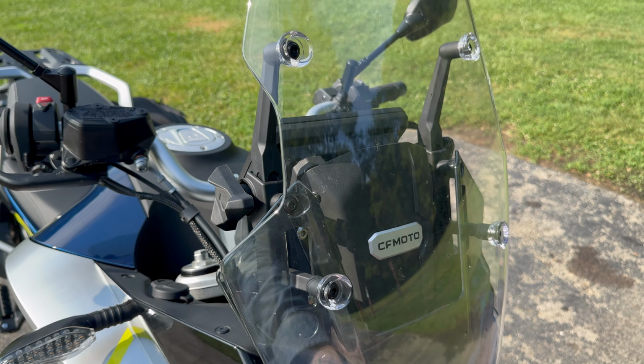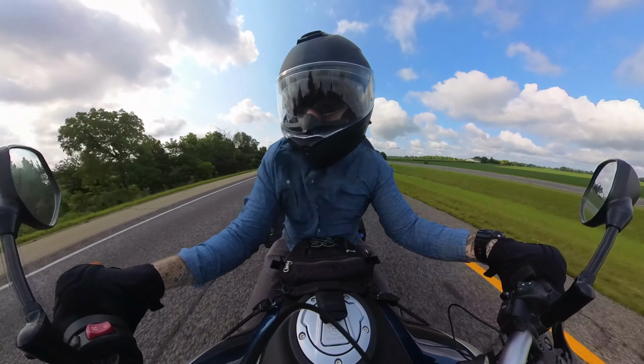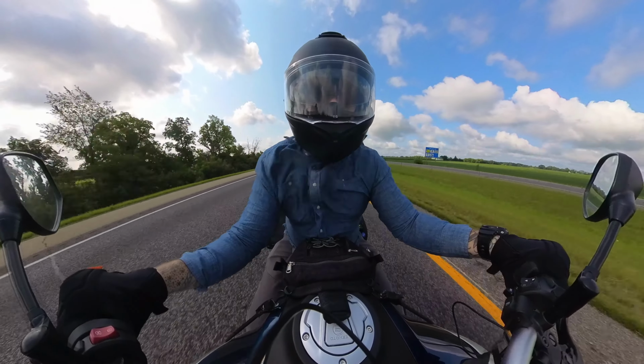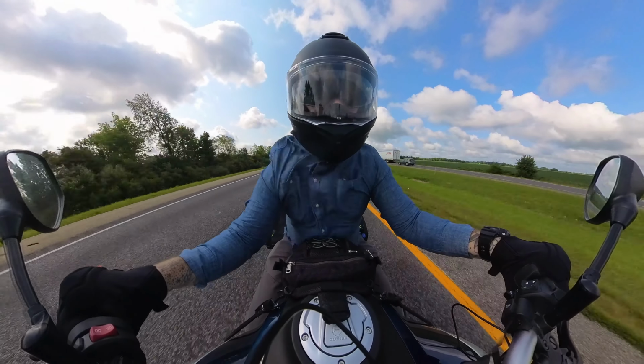Now let's get into the cons. The windscreen on this bike, for me, is a little too short even at the highest point. I get such bad wind buffeting at my head at any speed over 50 miles an hour that my vision becomes blurry. But I bought a little adapter on Amazon for $20 and it solved that issue no problem.